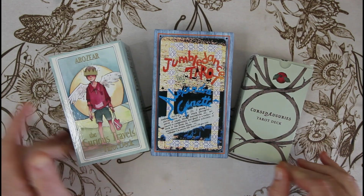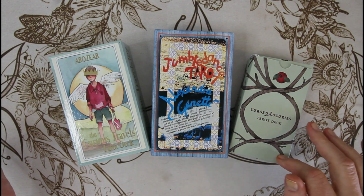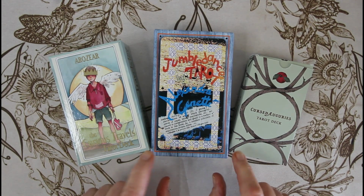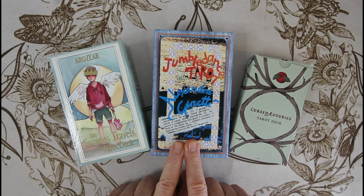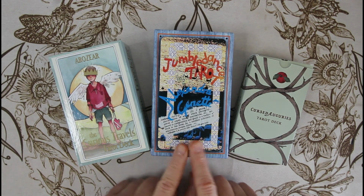This is an unboxing. So 3 decks showed up today. This one's used. Got it off of someone in a Facebook group. Jumbledance. I knew about this deck and then I saw Meg at Rose Honey Ritual do a full walkthrough of it and I remembered that I really wanted this, and it's not expensive. The $30 to $40 US range.